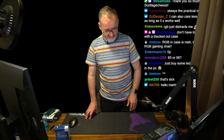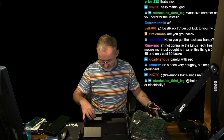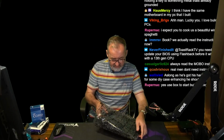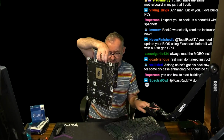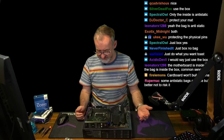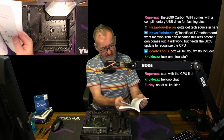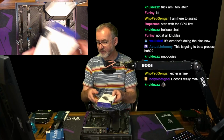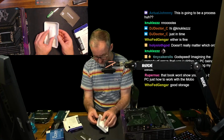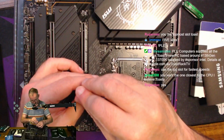Okay, let's start building. Right, one motherboard. One box of bits. Where can you grab this that's not all pins? Oh yeah, isn't it beautiful? Look at this thing, great. Now, I saw a lot of people do the M.2s first. This is the nice storage. Samsung solid state drive, there it is. Okay, let's put it in.